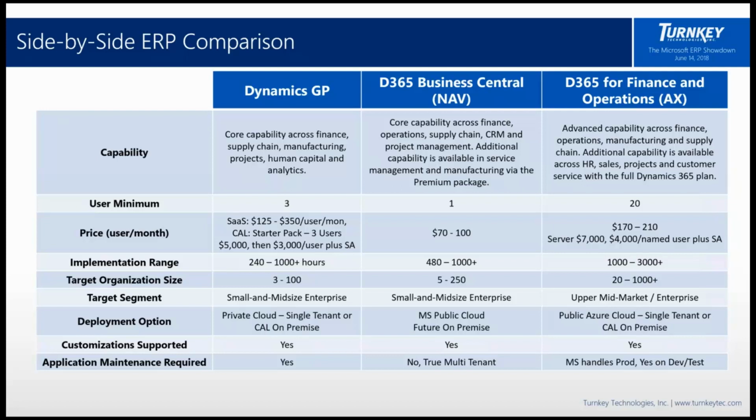GP, you customize it. Does it penalize you when you got to do an upgrade? Yeah, it's not as elegant. It's not designed the same. In a multi-tenant BC, wow, their architecture is profound because they can insert customizations and integrations in all these different layers per design, and it doesn't compromise that upgrade and that maintenance. AX is the same way. A lot of different layers as to how do we customize and where do we insert that where we don't compromise our maintenance and upgrade, okay?